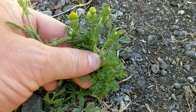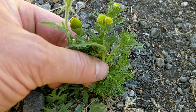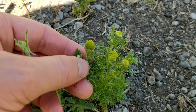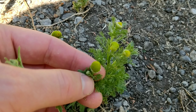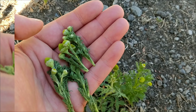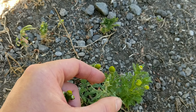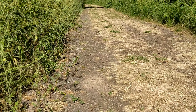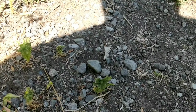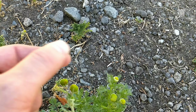The leaves are feather-like, very similar to chamomile, and the flowers look a bit like daisies, just without the white petals. They're very common on waste grounds and the edges of fields, especially on walkways and paths. They really like compressed, shallow soil, so anywhere that's been walked over.